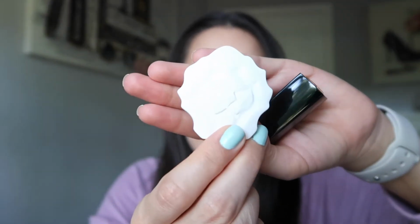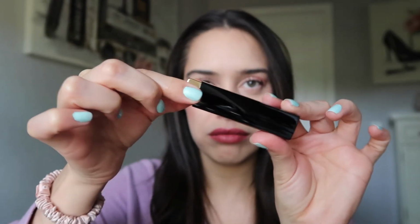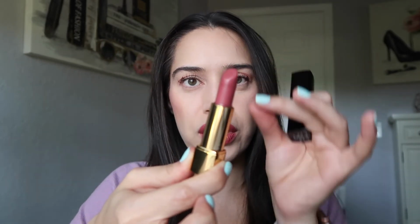It actually had this little lion on the top. The only issue I have with this is that you can't keep this because it's attached to the bullet, right? So once you're finished with the lipstick, you throw this out. You can't refill this, so you lose the limited edition packaging. It's kind of a waste, but I understand why they put it on here, because it's like the gold portion of the lipstick, you know.